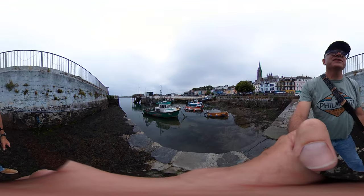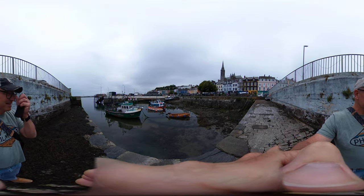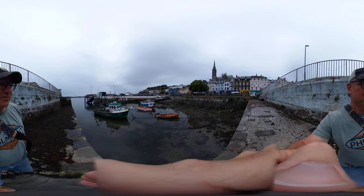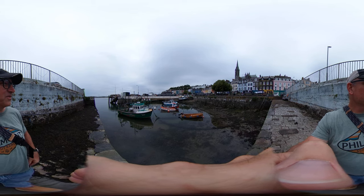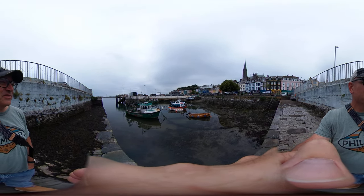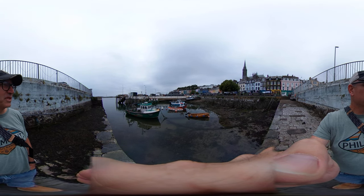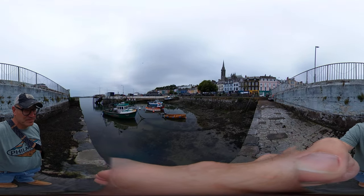So we're here in Cobh, Ireland, and this is a nice little, very ancient harbor, safe anchorage. So we're about 10 miles from the main mouth of the river opening onto the ocean. So we're a bit inland, but this whole area is extremely armored.